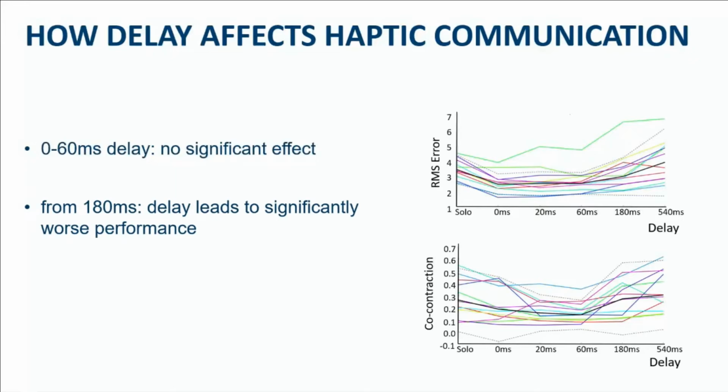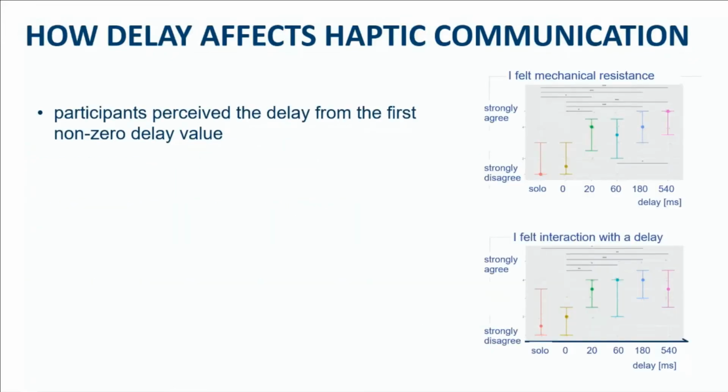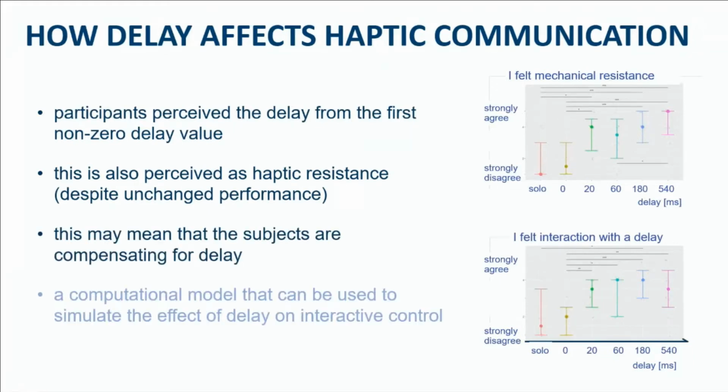Now, when we asked the people how they felt, whether they felt resistance or whether they felt an interaction, we see that even at 20 milliseconds, they are quite aware of a delay. So they are quite aware of a delay, but are able to compensate until more than 100. And we have developed a computational model to understand and to be able to simulate the effect of this delay. So it seems that subjects model the delay explicitly and are able to compensate for it, like with a Kalman filter in a way.